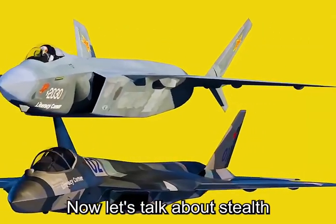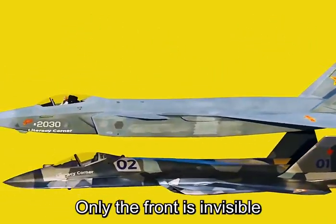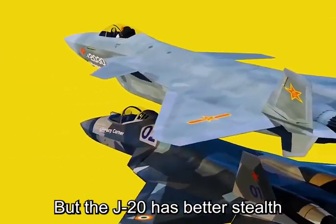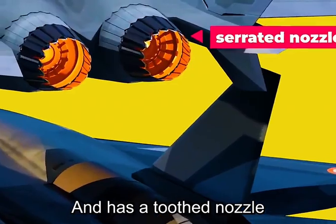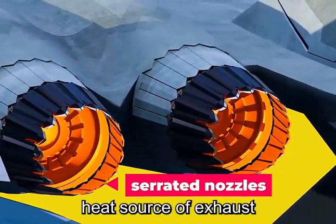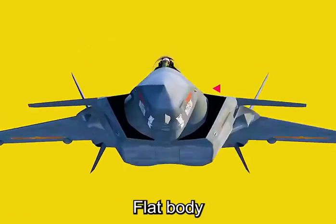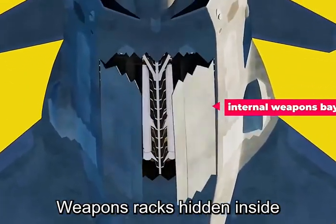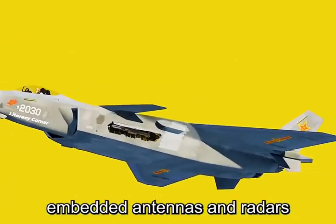Now let's talk about stealth. J-20 and Su-57 have the same problem, only the front is invisible, but the J-20 has better stealth because its engine, the WS-10C, is hidden and has a toothed nozzle, which helps reduce the heat source of the exhaust. Other designs increase invisibility: a supersonic intake, flat body, weapons racks hidden inside, and the jagged edges on the hatch, absorbing materials for embedded antennas and radars, etc.